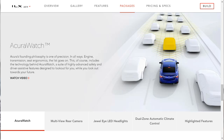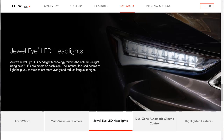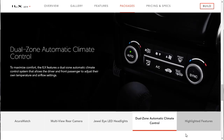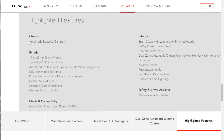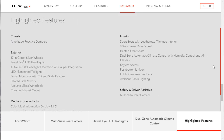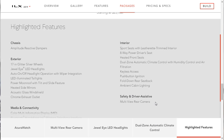And then let's look at what's standard on this car, right? The Acura Watch. This is their suite of advanced safety features. The multi-view rear view camera, the LED headlights, dual zone climate control. And here's some highlights of that. Oh, that was the name. Amplitude reactive dampers. That was the funny name for their shocks and struts. All right, here's the highlight of those standard features, right?